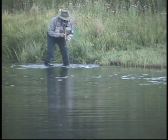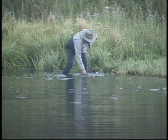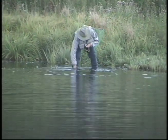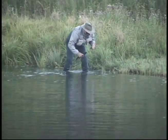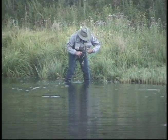Well, these brookies are getting a little bigger than I thought. Yeah. I didn't want to net him because I'm going to let him go. Now he's tangled up in my clippers. He's probably going to break off here in a minute. Well, that's a nice brookie. Oh, that is. That's a beautiful brook trout.